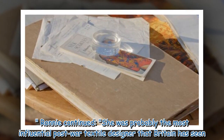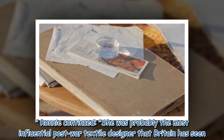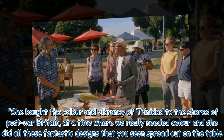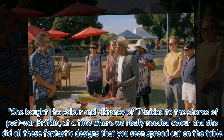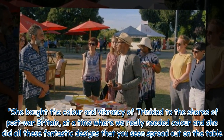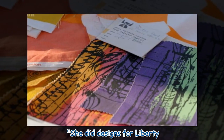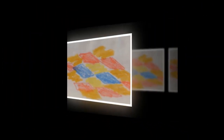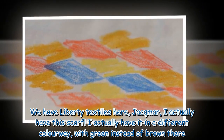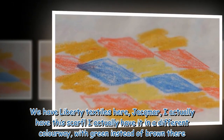Ronnie continued, "She was probably the most influential post-war textile designer that Britain has seen. She brought the colour and vibrancy of Trinidad to the shores of post-war Britain, at a time where we really needed colour, and she did all these fantastic designs that you've seen spread out on the table. She did designs for Liberty. We have Liberty textiles here, Jacquemer. I actually have this scarf. I actually have it in a different colorway, with green instead of brown there.